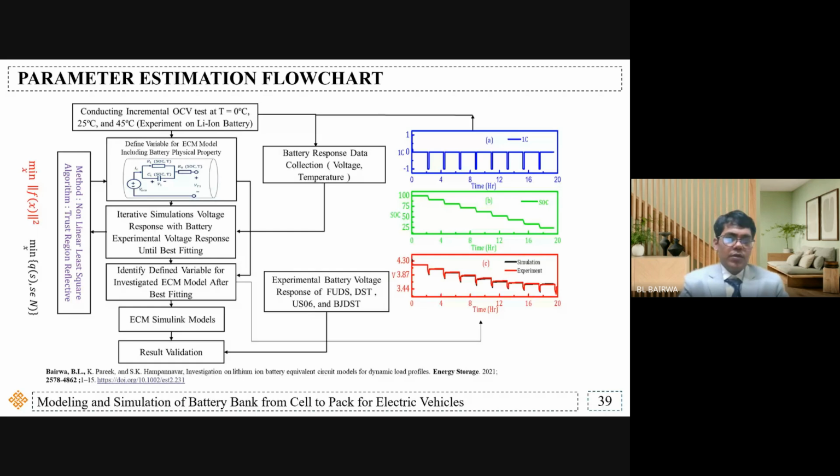I will show you the algorithm I used here. First of all, as I told, I conducted an OCV test profile using that environmental chamber at 0-degree temperature, 25 and 45. Then I developed a battery model in MATLAB. This is the MATLAB model, a 1 RC equivalent, and I defined the basic battery physical properties, like the length, the width, and what type of heat convection it has. I defined all the battery properties, then applied the non-linear least squares algorithm and estimated the parameters.